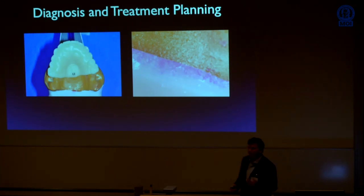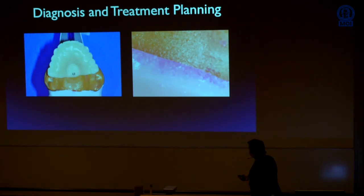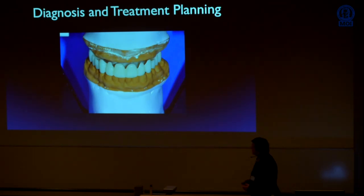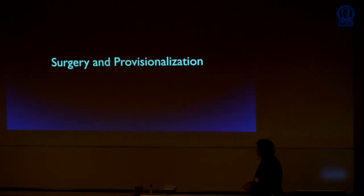When I do lower cases, what I do is I pre-extract all the back teeth up to the first premolars, and then I use the distal extensions to seat the provisional. So there's the PMMA provisional screwed onto the model, and I can check excursions. I can compare that to the digital representation. Then we move on to surgery.